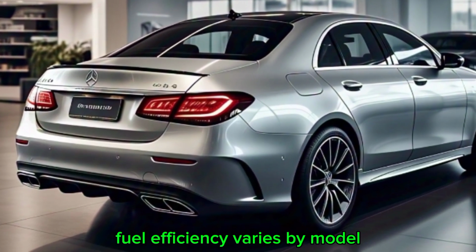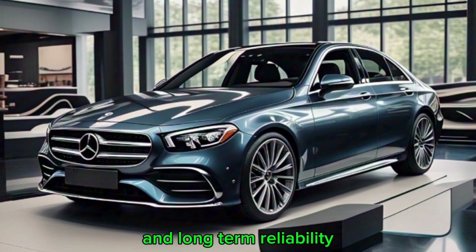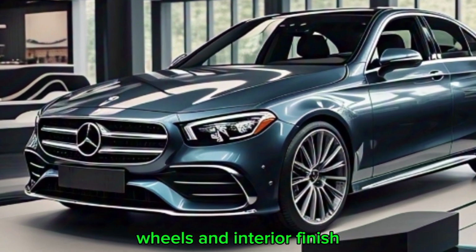Fuel efficiency varies by model, with hybrid versions offering better mileage. The car's build quality ensures durability and long-term reliability. Customization options allow buyers to select from different trims, wheels, and interior finishes.